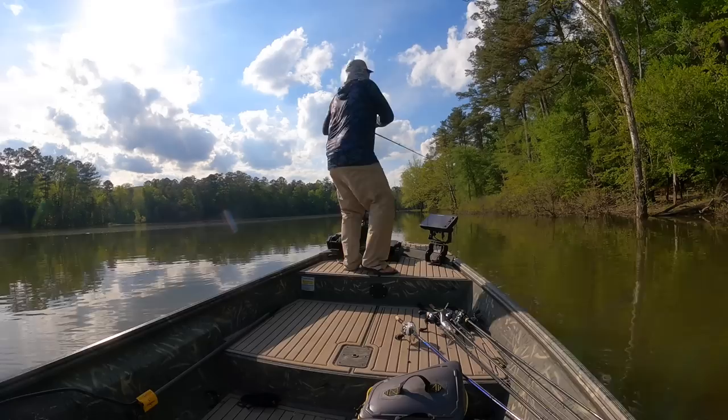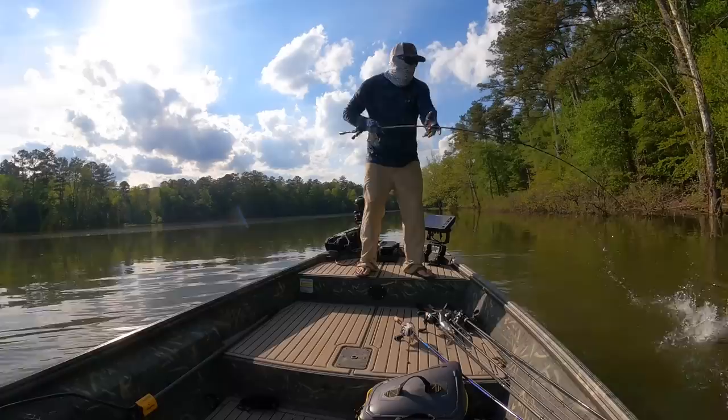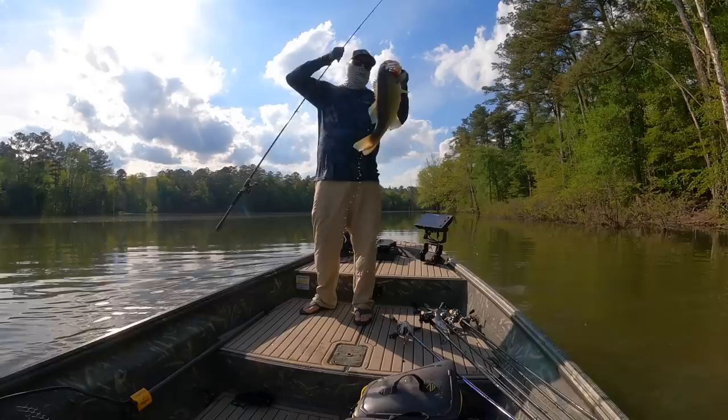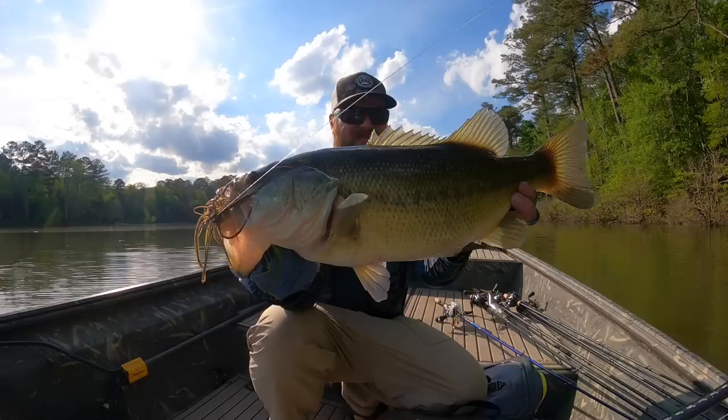3/8 ounce Kitek on a 3-0 flashy swim. Flip it in and barely start it. Oh, I dropped that one. Jeez. Golly, that fish was so fast. That's one of the fastest fish I've caught in a long time. Wow, he covered some water. Look at that jig, just in there. Awesome fish.